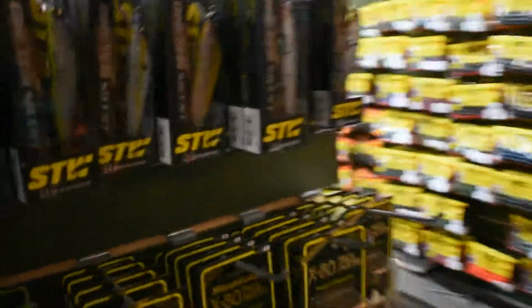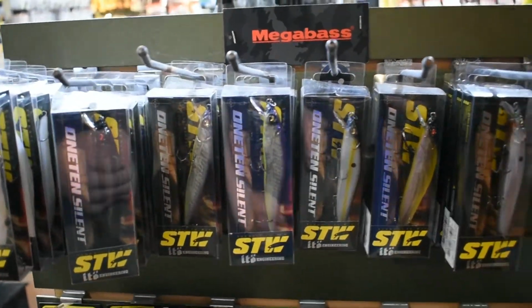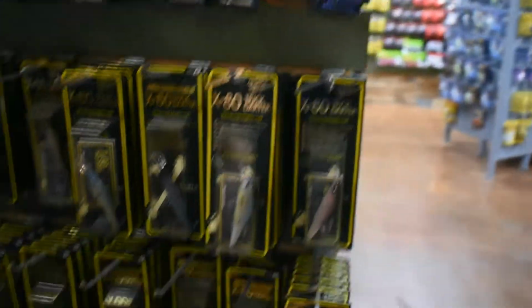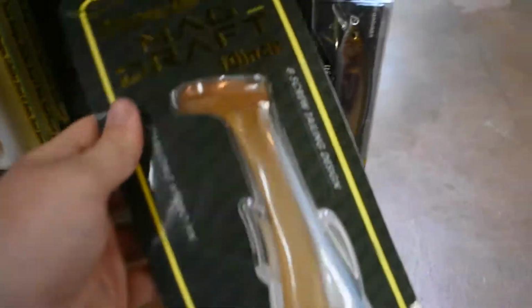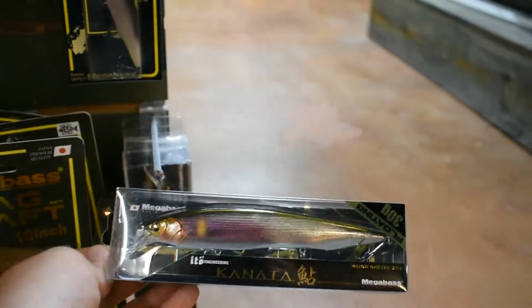Now, let's talk about this. Megabass. A good jerkbait, but a very expensive one. You got your X80 darters, which I love, fishing that slow water. You got your Pop Maxes. You got your Mag Drafts. Look at that dude. 10 inches. I mean, may as well go big or go home. And then of course you got your Katanas. That is a pretty good looking jerkbait, if I'd say so myself.